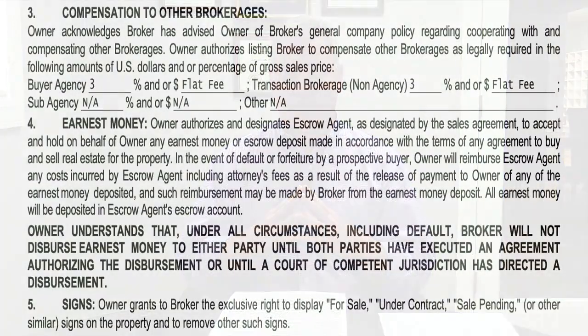Section 5, signs. We all want a sign in the front yard of our listing. Everybody wants a sign. At least most agents do. Sometimes sellers don't. So, this section is really, really simple. I'll read it. It's short.